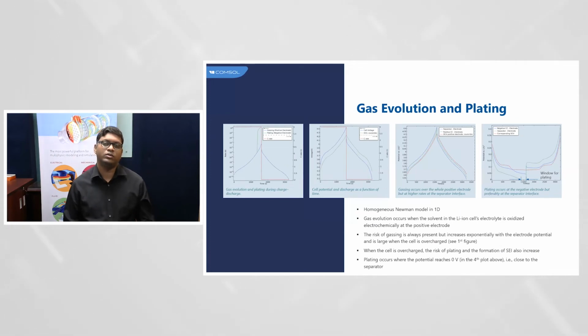As we talked about, there's an example model available which covers both. It talks about the gas evolution in the positive electrode and the plating at the negative electrode. Both scenarios you can model all together, and we will demonstrate it when we go for the demo session. So we can have multiple reactions in the battery model.